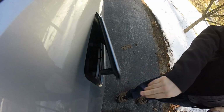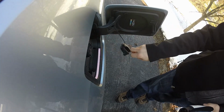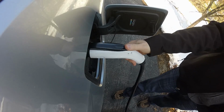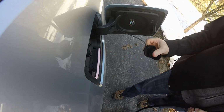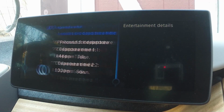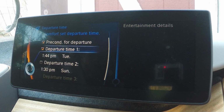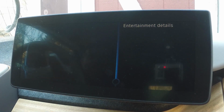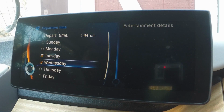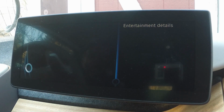If you've depleted the battery, the i3 charges back completely in 3 hours when using a 220 volt level 2 charger. You can also plug it into a regular wall outlet using the included adapter, but it will take about 6 times longer. Preconditioning can be set in the car or on your mobile app, and it allows you to set the climate control for the interior while it's still plugged in, so your range isn't impacted. This is similar to a remote starter, but this is remote smarter.